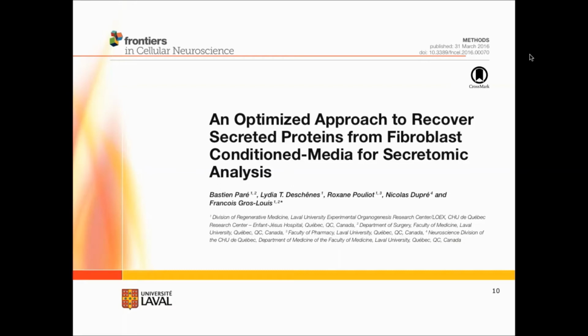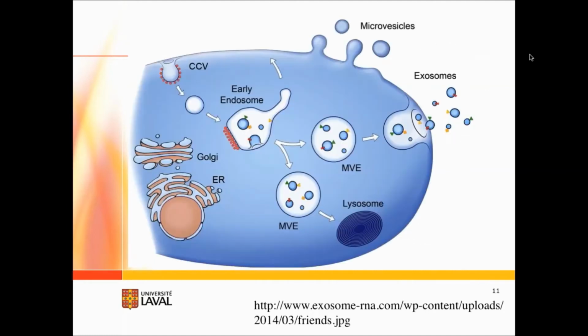And then I will briefly go over these results, but we wanted to use this tissue engineered skin model to discover novel biomarkers which could be associated to the disease, to ALS, and then maybe develop drugs against those biomarkers. So what we did is we optimized an approach to recover secreted proteins from fibroblast conditioned media for secretomic analysis to discover biomarkers.